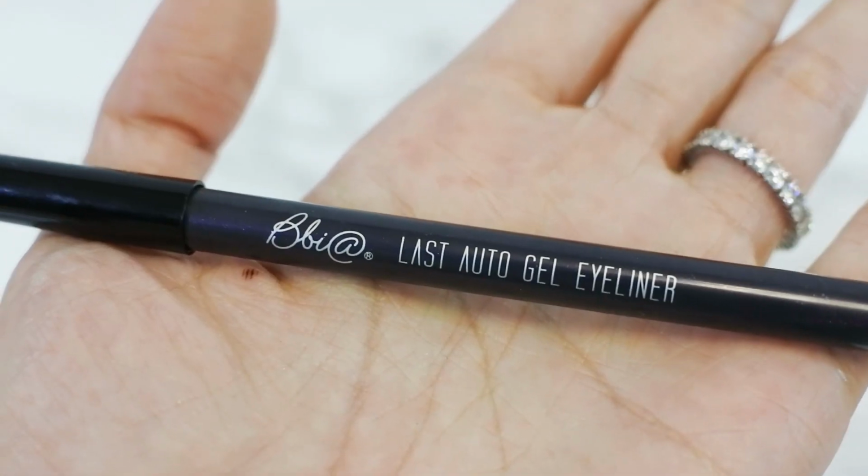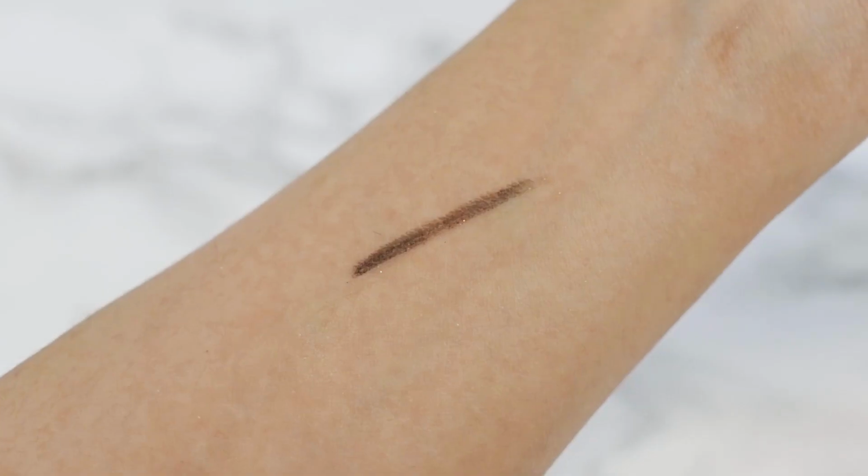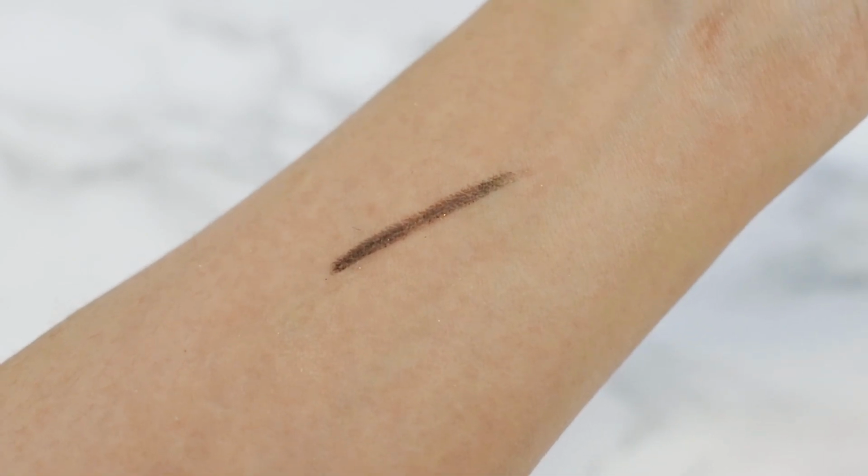And I just fell in love with this one. This is the BLS Auto Gel Eyeliner. I just hauled it in my latest Asian Beauty haul, and I started using it and just loved it, used it every single day because it's probably one of the few eyeliners that I've found that actually doesn't smudge at the end of the day.